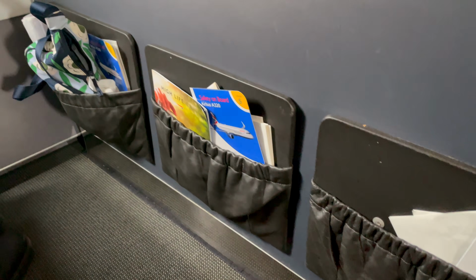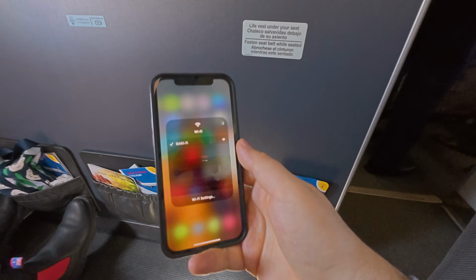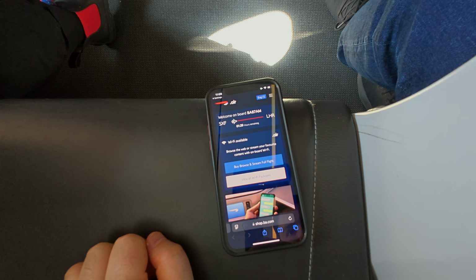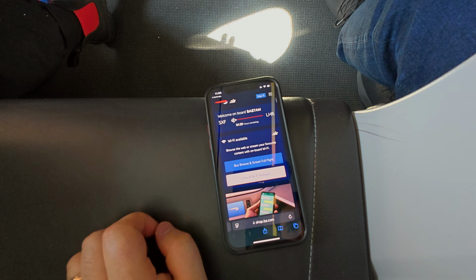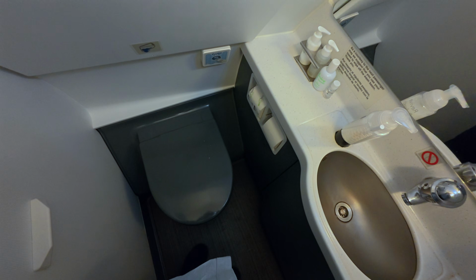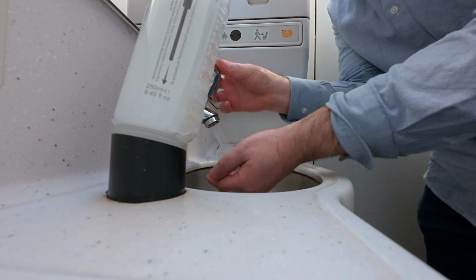And although this aircraft is outfitted with Wi-Fi, the Wi-Fi is supposedly not available on today's flight. Actually haven't gotten down to the bottom of that because it was announced that it wouldn't be available. But then the network does show up and it appears as though you could buy Wi-Fi. But before we start our descent, I'm just taking a moment to pop over here by the loo, the bathroom. It's small, as would be expected on a narrow-body plane, but there's a few kind of premium touches here.